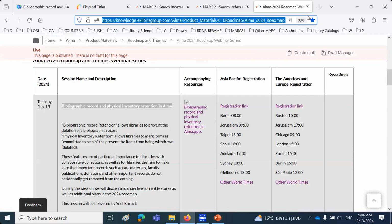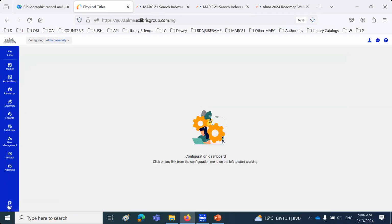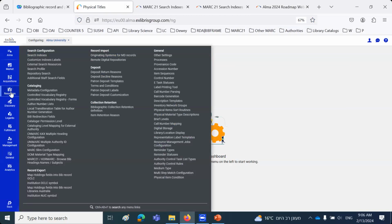I'm in a standard Alma release here, nothing special. This is a regular February release, just like everybody has. And we'll come here to configuration on the bottom. Let me make the fonts a little bigger here. So we're in configuration and resources. Then we have this collection retention. Then we have bibliographic collection retention definition, and that's what we'll look at.